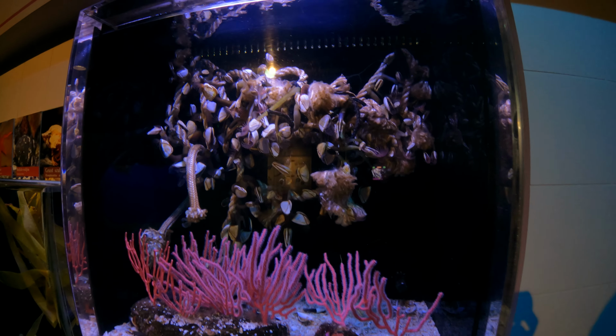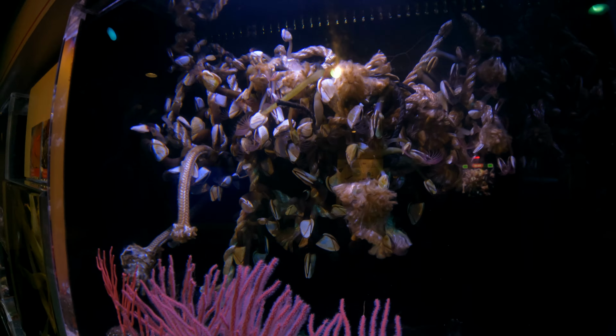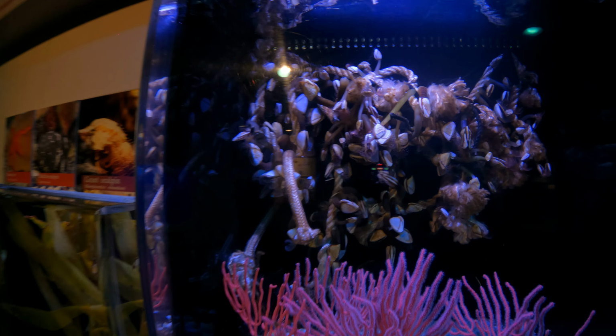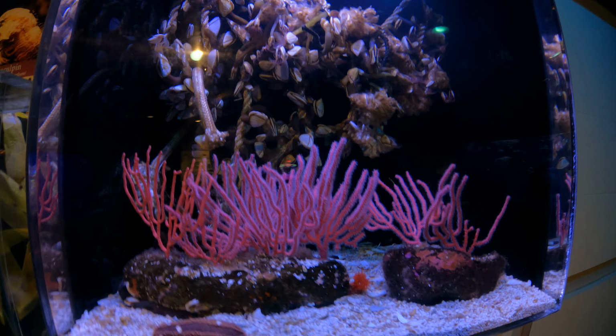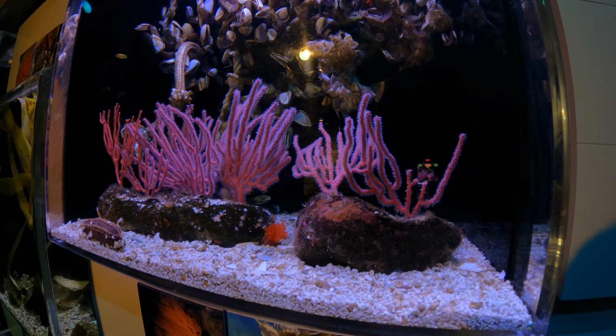So those are gooseneck barnacles. What's funny, there's ropes in there too. Hopefully you can tell the difference between the rope and the barnacle. Obviously that's something to give the barnacles to hold on to. That's funny. And then this pink stuff, I'm not even sure if that's alive or it's just a decoration.